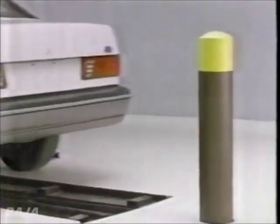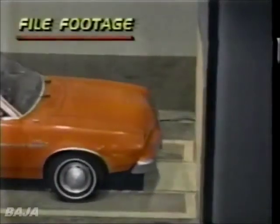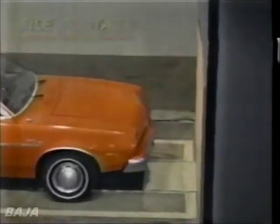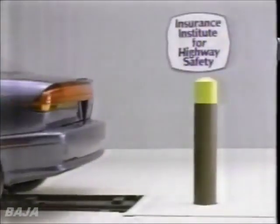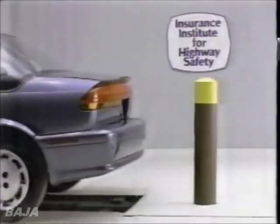Every year, the Insurance Institute for Highway Safety conducts a series of low-speed crash tests. 4 tests are run at 5 miles per hour. The front of the car and rear of the car into a barrier, the front corner of the car into a barrier, and the rear of the car into a pole. This year, tests were run on 22 1991 midsize 4-door cars.